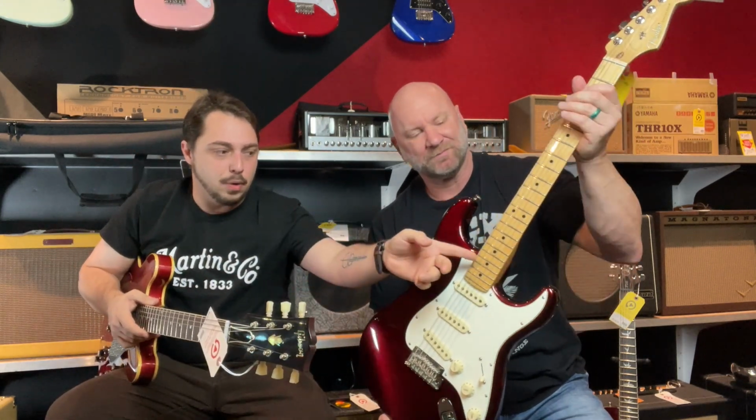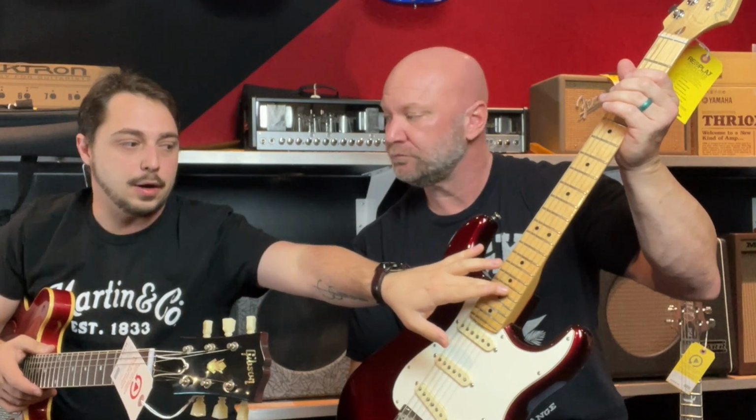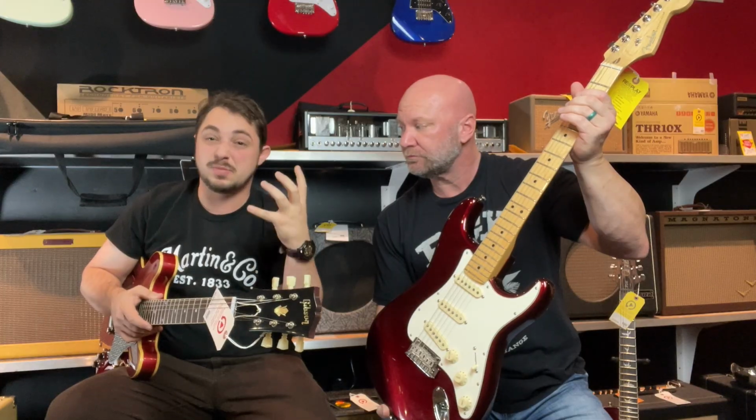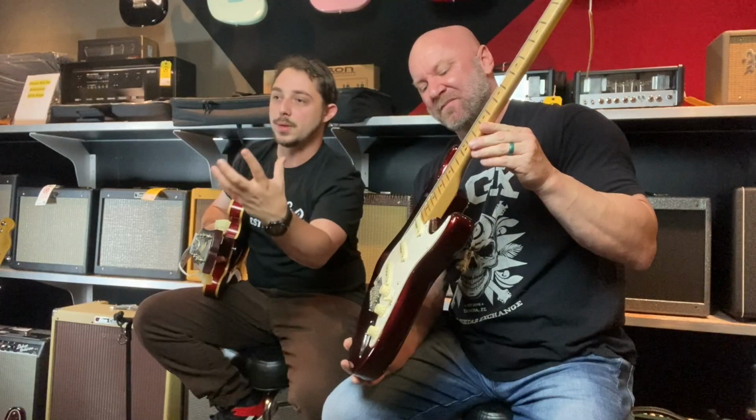But a maple fingerboard is more dense, it's harder, and they actually have a lacquer over it, so it's a brighter sound, a spankier sound. I know we're using weird adjectives now. Yeah, spanky sound. And then a rosewood fingerboard would be softer and more porous and a warmer sound.